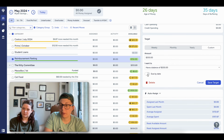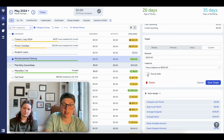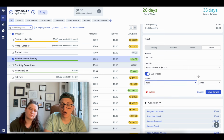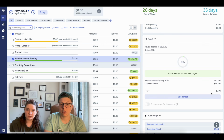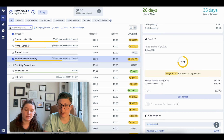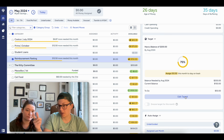We can put a due by date or not. So this is something that we don't necessarily have a date for, but let's pick one. So let's say by August 2024, I want to have a balance of $200 in this, and then I want it to stop. So we're 75% of the way there. And every month until August 2024, we'll need to put in $12.50. And then it will hit that, and then it will stop asking you for more until you spend from it, and then you can up it again.